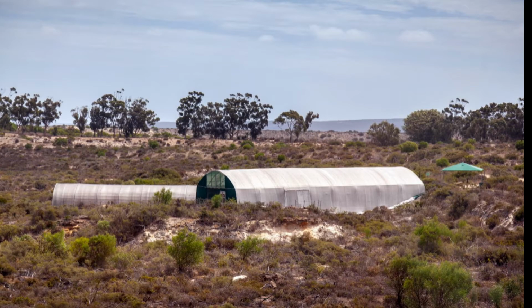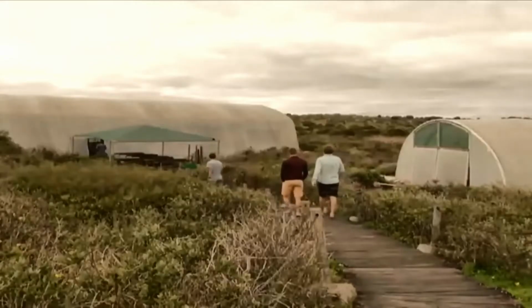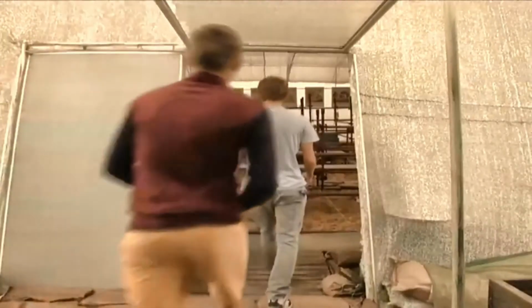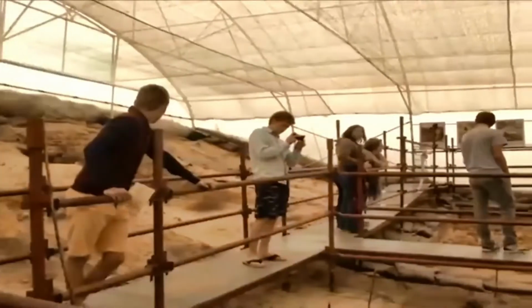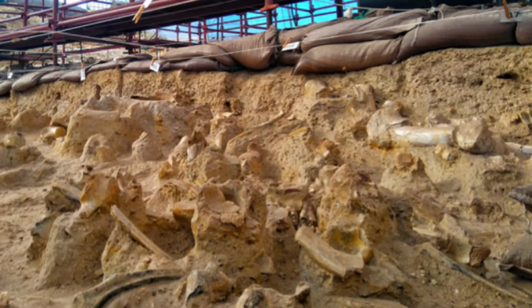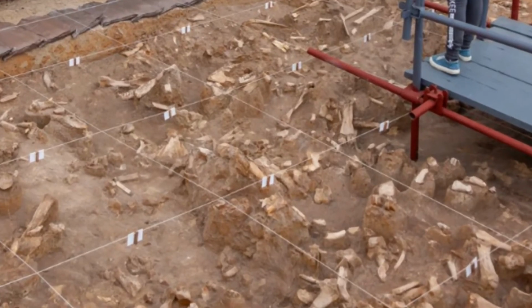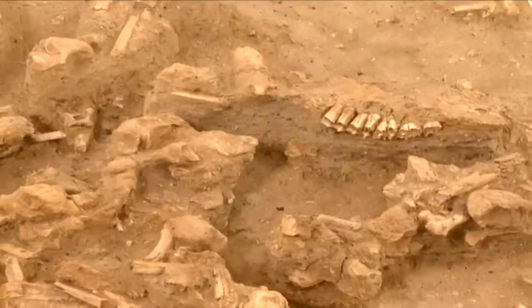In 1994, the mine was closed and the entire mine area, approximately 700 hectares, has been declared a National Heritage Site. The dig site is open to the public for tours and education. Paleontologists come here from all over the world to discover more about earlier life forms.